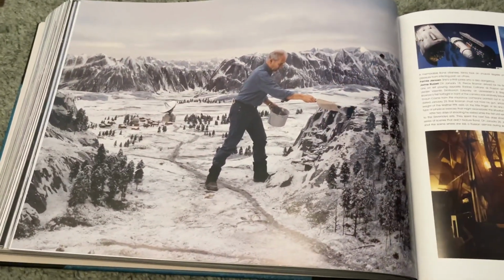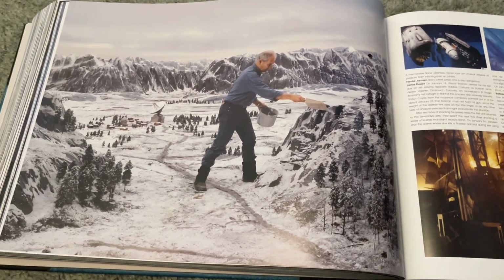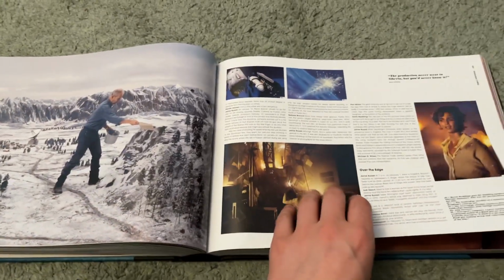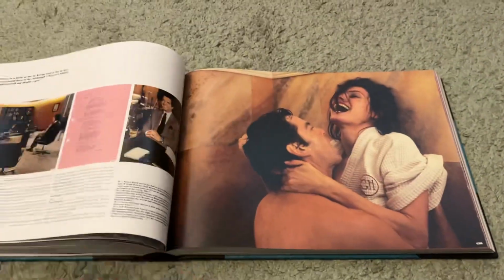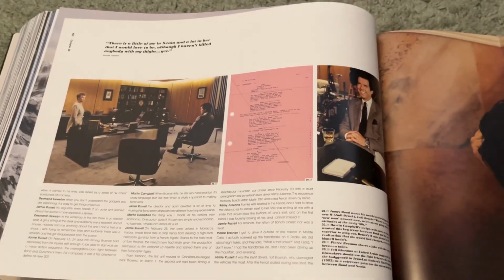Look at this miniature scene, this miniature set. When you watch the movie, you have no idea it's a miniature. So to see this photo of him setting it up, just incredible. Miniatures are such a brilliant idea because they look real, because they are, right?